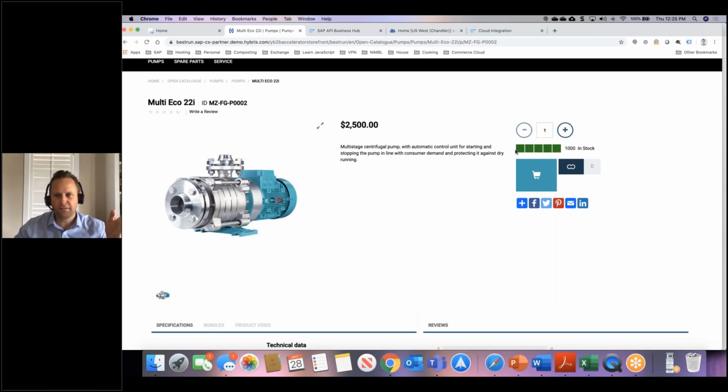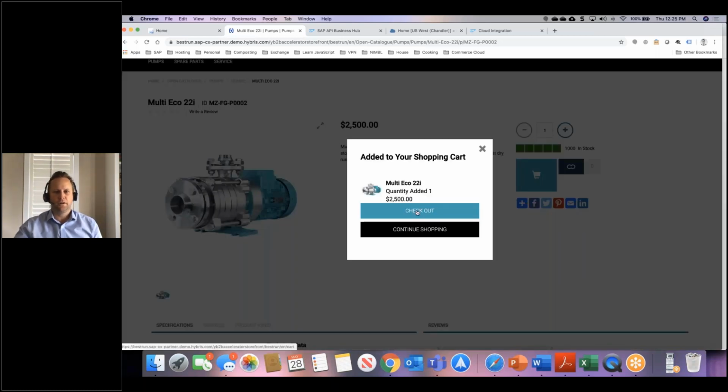So the most important thing, you can see here, I've got a stock level indicator here. We can fake the stock level indicator. We can always have it show green. We can have it be real time and having do inventory checks and just say 1,000 plus. We could absolutely do that. So if I wanted to add to cart, I can add my quantity, hit add to cart. In this scenario, we want to do a quick demo. So we're just going to go ahead and hit checkout.